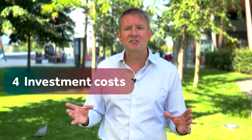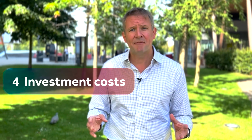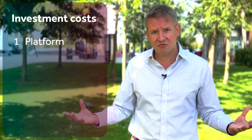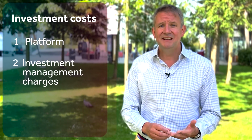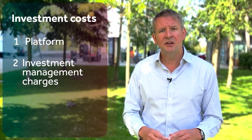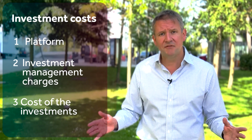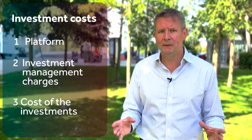Lastly, costs. Now, costs of all the things that I've talked about are the most predictable impact on portfolios. And as a UK investor, you probably have 3 areas which are a source of cost for you in investments. One is the platform, including the tax wrappers that you might have. The second is the investment manager charges for putting the solution together for you. And the third is what the cost of the underlying investments are. Now, all 3 of these should be tightly controlled and they should all be low cost.